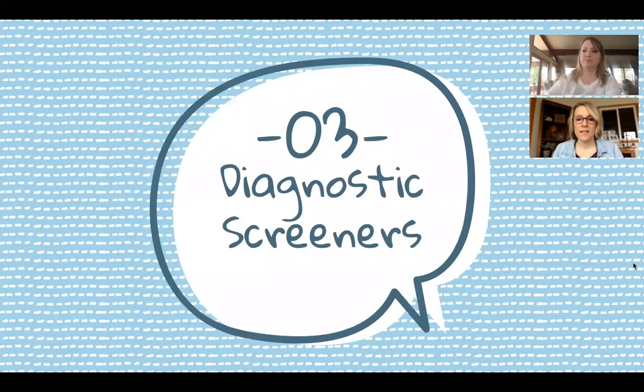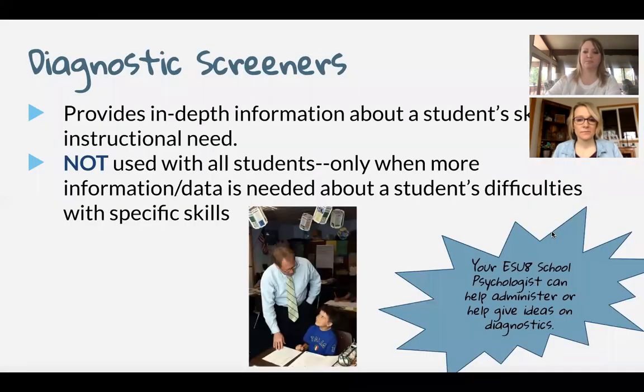And three, diagnostic screeners. So for diagnostic screeners, these provide your in-depth information about the student's skills and instructional need. This is not used with all students, so it's only when more information or data is needed.